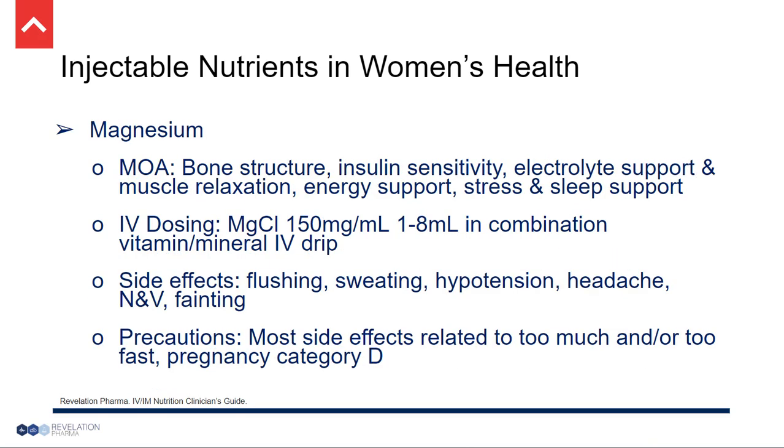Then we've got magnesium, which we just noted was important to pair with calcium. So its mechanism in women's health, again, bone structure, insulin sensitivity, electrolyte support and muscle relaxation, energy support, and stress and sleep support, just to name a few. Some typical IV dosing with magnesium chloride, 150 milligrams per ml, for example, might be 1 to 8 mLs, again in combination with a vitamin mineral IV drip. Most common side effects, which are usually related to too much, too fast, once again, but flushing, sweating, hypotension, headache, nausea and vomiting, or even in extreme cases, fainting.